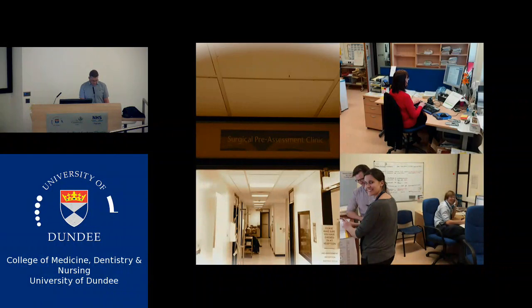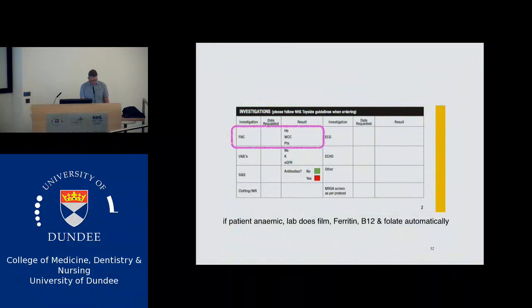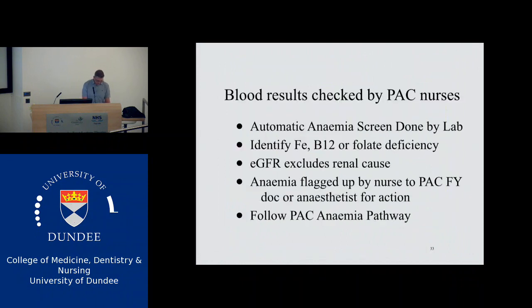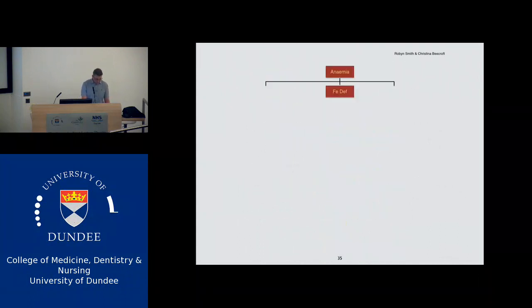As I say, we're seeing lots of patients across all specialities for all different types of surgery. So we have a system, so when the patient gets a full blood count, if they're anemic, there'll be some automatic additional tests that are done. So we get a film, a ferritin, a B12 and a folate, which is useful to help us make the diagnosis. Our nurses will pick up abnormalities and they'll be flagged up to one of the medical staff to decide what to do with them. And I guess that depends on what the etiology is. And then we use a pathway. I'll show you a pathway which you can't read. That's okay, because I've made a simpler one for you to look at.